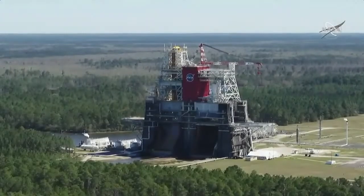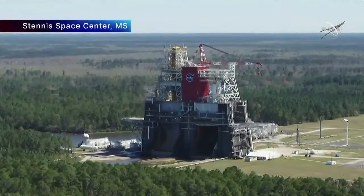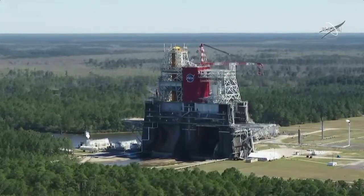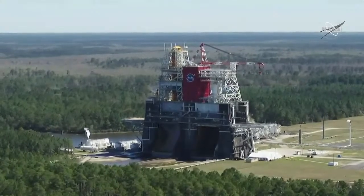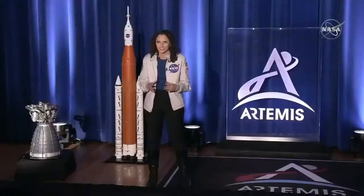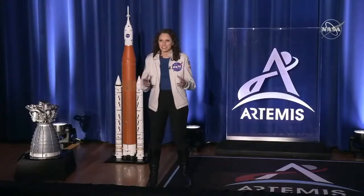You're looking at the historic B-Test Complex at NASA's Stennis Space Center, where we're about to do a second Green Run Hot Fire test, firing up the core stage of our new Space Launch System rocket. Good afternoon. I'm Lee D'Angelo. This stage we're testing today will be part of the rocket, which will soon launch from NASA's Kennedy Space Center on the Artemis 1 mission.